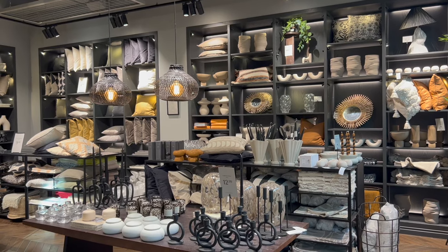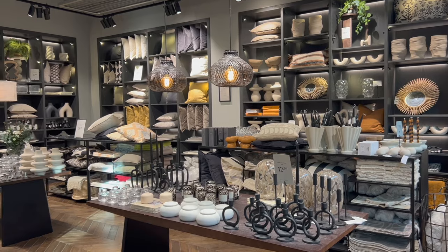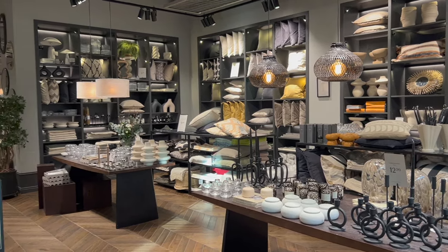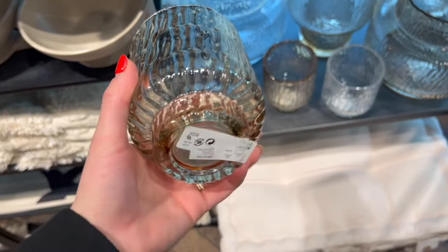I just love going to H&M Home. It always has that moody aesthetic vibe and things are arranged so well. Some beautiful textured vases here in all different sizes and shapes.